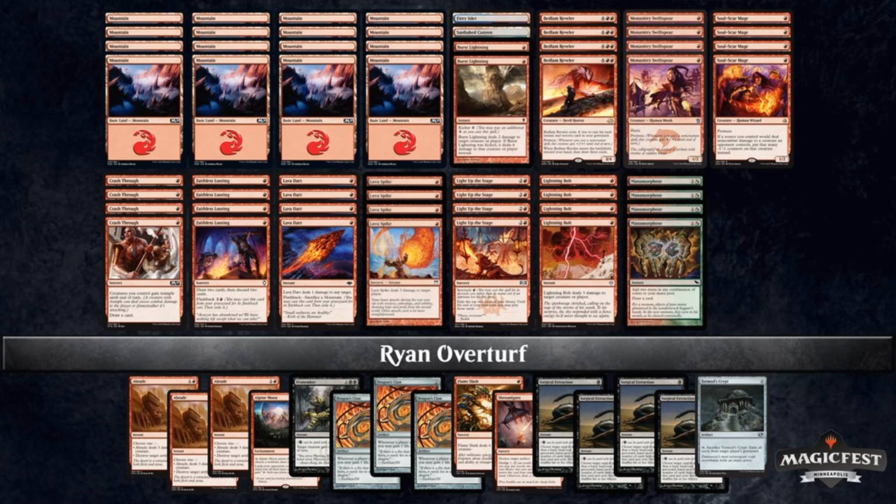Okay, so let's look at the 3rd place Mono Red Prowess deck. In some ways, if you glance at this, it looks like a burn deck. It has Lightning Bolts and Lava Spikes. But there is a little more of an emphasis on the creatures here. Now, burn decks typically run Monastery Swiftspear like you see here, but this also runs Soulscar Mage and Bedlam Reveler, so prowess is a key component. You also have things like Crash Through.